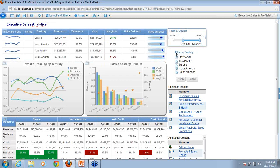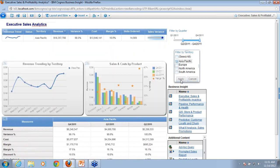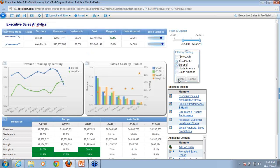Additionally, I have the ability to interact with this data by selecting filters. Now, many of you in the past may have had 4 or 5 reports that showed this information. You may have had a report that you built for Asia Pacific, a report for Europe, a report for North America, and so forth. Now what I can do is let the end user create a filter for themselves, and they go ahead and click it, and the data is updated to reflect what they're choosing.